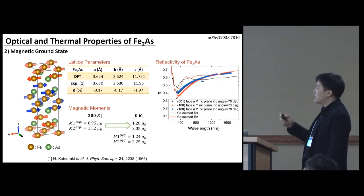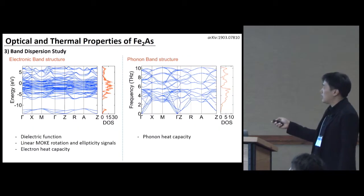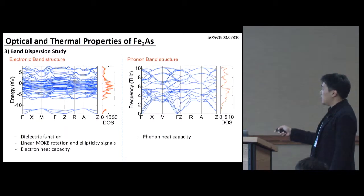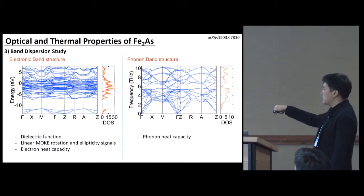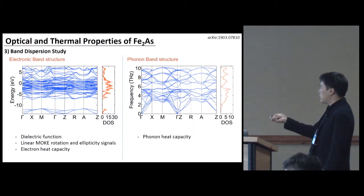So here is the ground state calculation. It's showing results reasonably close to the experimental measurement in terms of the lattice parameter and the magnetic moment. And we also calculate the basic optics for the reflectivities, and it's also showing results close to the experimental measurement. And we also calculate the electronic band structure and the phonon band structures. Based on the electronic band structure, we can calculate the excitation of the electrons. So we can calculate the dielectric function, and also the linear magneto-optic effect signals. And using the electronic density of states, we can calculate the electronic heat capacity. And based on the phonon band structure, we can calculate the phonon heat capacity.